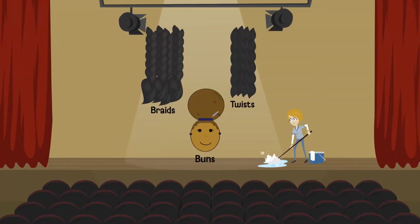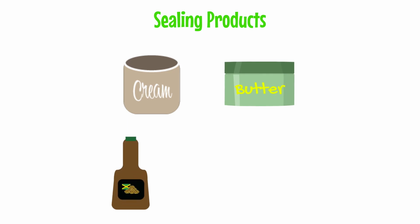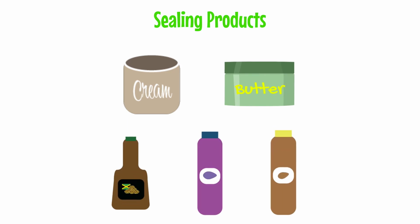And this can be super easy to do by incorporating the styles you saw earlier and using creams, butters, or oils like Jamaican black castor oil, grapeseed, or jojoba on them to seal in their moisture and help prevent splitting.